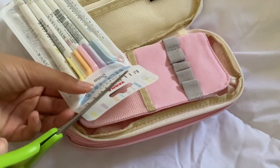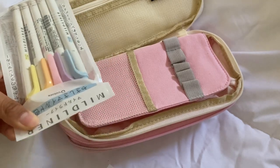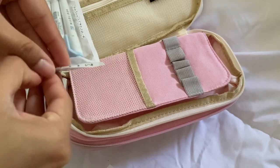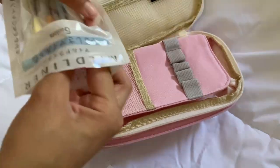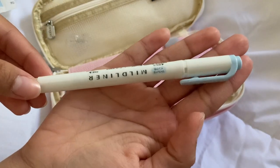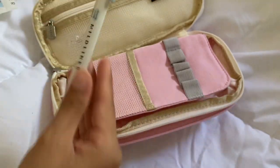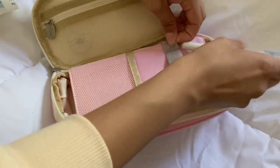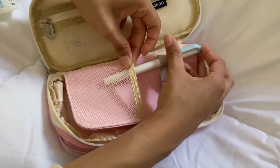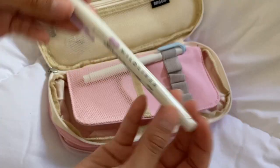I decided to put all of my Mildliners in this little pencil compartment thing because there was the exact amount of Mildliners to holder ratio. I don't know what those are called. So I thought that that would be the perfect place to put them. Plus, I'm just super excited for them. So I want to have easy access to them when I'm doing my journaling and annotating. So I just know I'm going to use them all the time. So I'm just going to put them there.